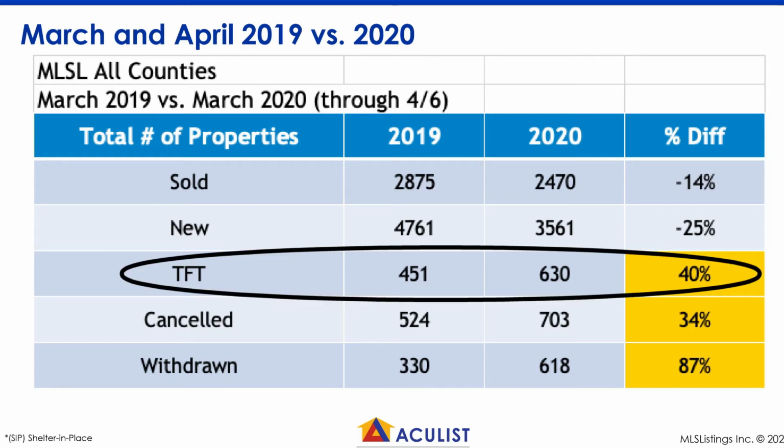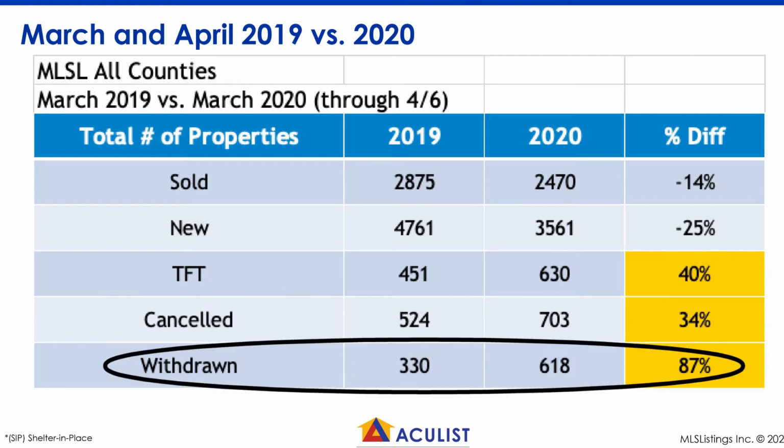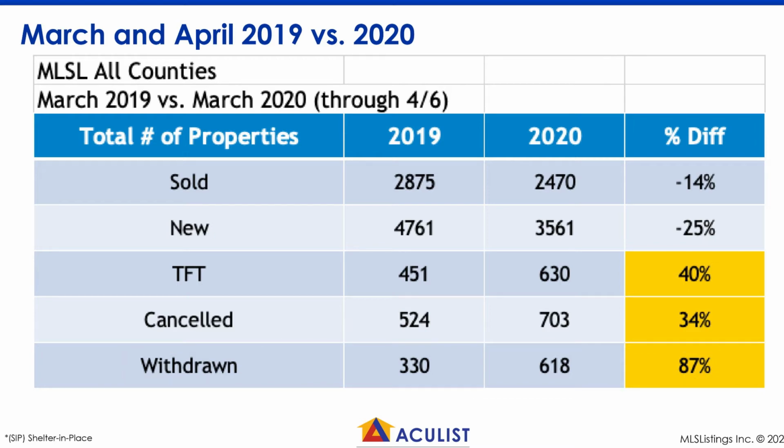TFT means transaction that fell through, so people who are backing out of the transaction, and that has increased by 40%, which is a huge increase. That just does not happen in a normal market. Cancels increased by 34%, so once again very unusual. And withdrawals, withdrawing them off the market, 87% increase, which are all huge numbers. As you can see, the shelter in place is having a huge effect on the real estate market and sellers being comfortable with the properties on the market. So that is slide number 2.